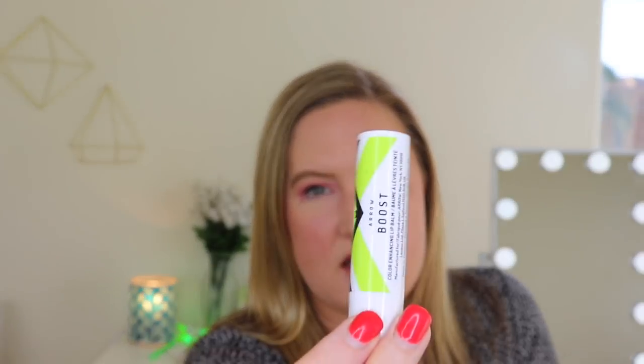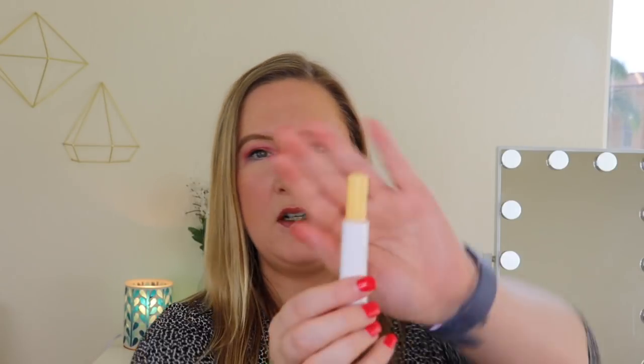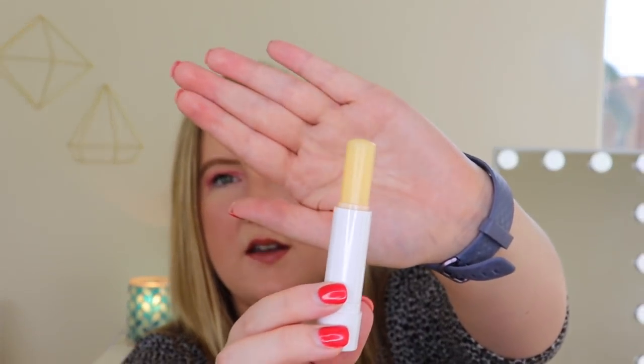Alright, the next product I see, I think this is a full-size item. This is by Arrow. It's the Boost Color Enhancing Lip Balm. And I believe Arrow is a Birchbox exclusive brand. Let's see what this looks like. Yep, this has got to be a full-size lip balm. I can't tell if there's any scent. But this is the full thing, so I don't know.